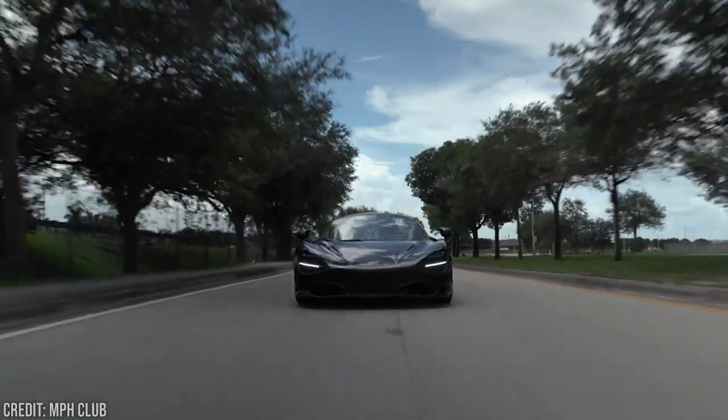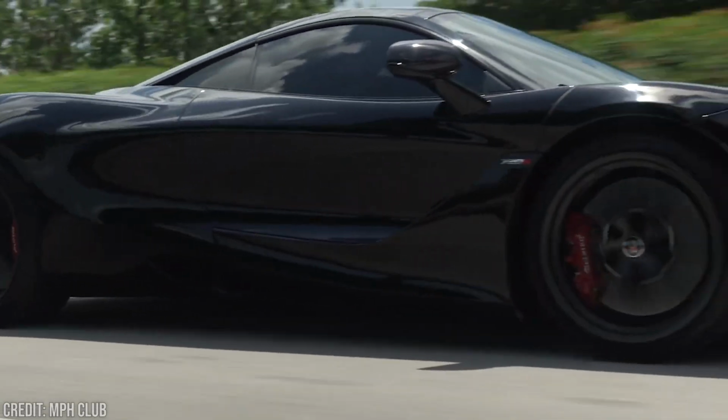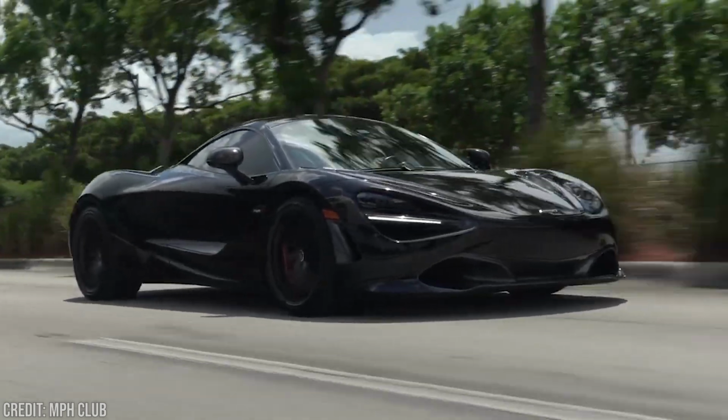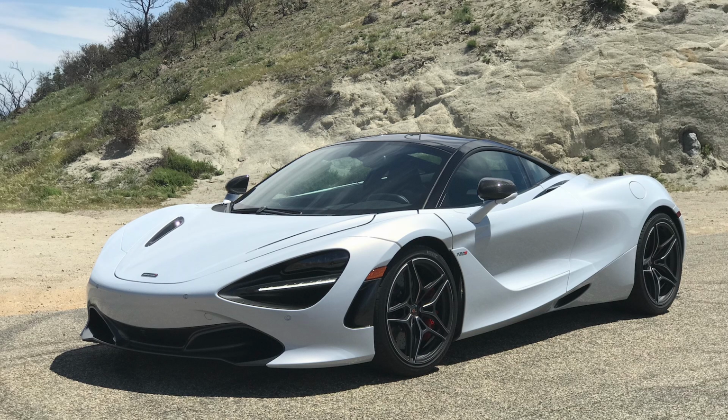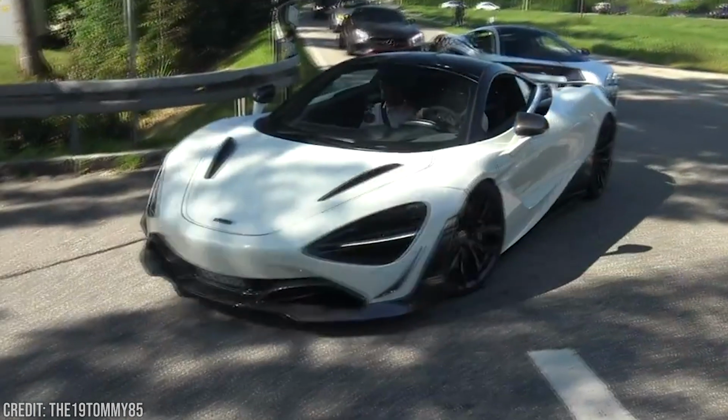Now, next up would be the 720S. And honestly, this is a car that just looks like no other car that we talked about so far. Especially when we're talking about the front end of this car, it looks nothing like the previous cars. You have this open housing for the headlights that's just so large, and it looks honestly crazy. It's a head-turning aspect of the front of this car.